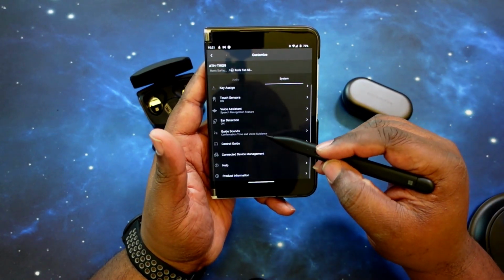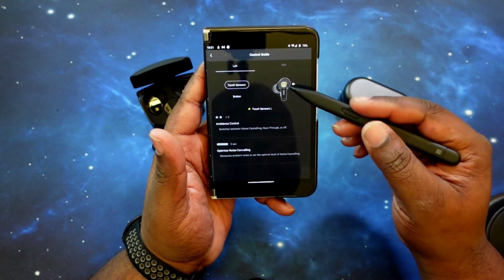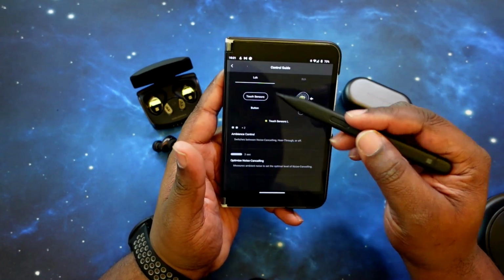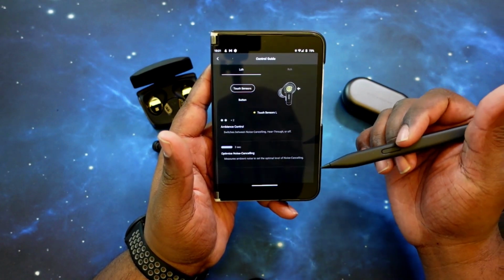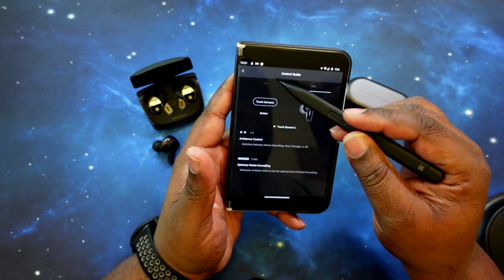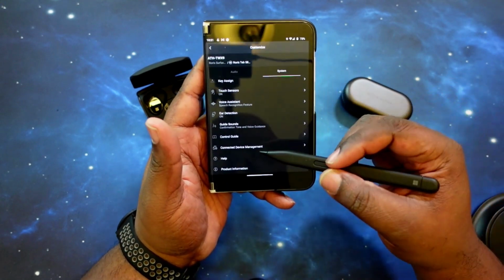All right, then of course you've got your control guide, which will give you more direction on how to use the touch sensors on the earbuds. You get a lot of instruction here.